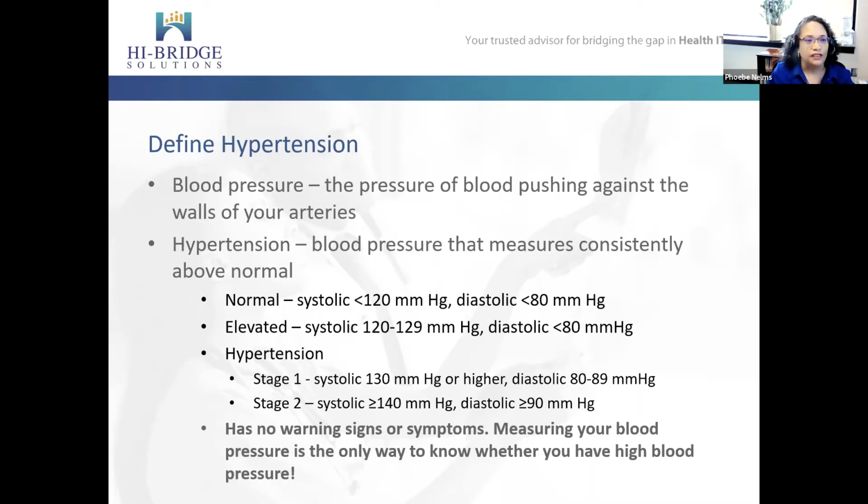And so hypertension, stage 1 or stage 2, meet these criteria as listed on our slide. Stage 1 is 130 or over, or between 80 and 89. Equal to or greater than 140 over equal to or greater than 90 is staged as stage 2 hypertension. Now, the thing about hypertension is that there are no signs, there are no symptoms. That's why it's called a silent killer. And so it's important that patients have their blood pressure measured, since that's the only way to know whether you have high blood pressure.